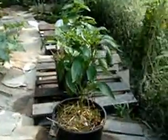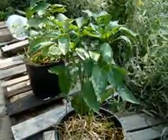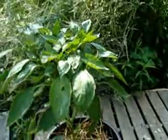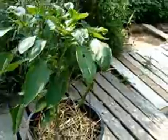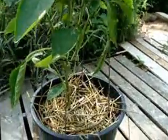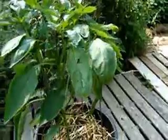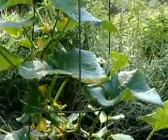Also, this pepper was under the cattle fencing arch, but wasn't getting enough sunlight now that the beans and cucumbers are climbing, so I brought it out here. It is getting new growth and looking pretty good. I see some peppers on there. This is a pickle bush, and has lots of flowers on it.